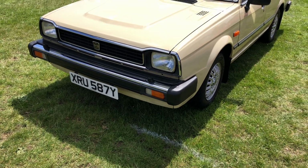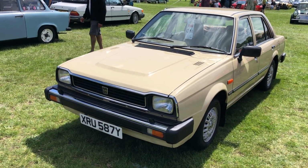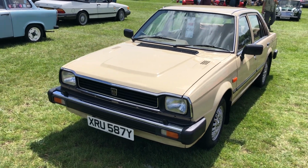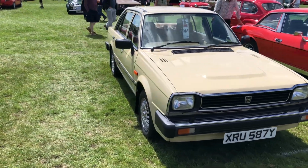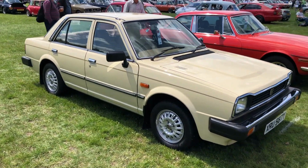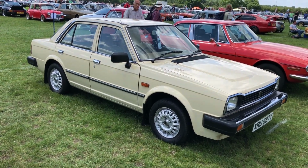And here's a very nice Triumph Acclaim. Is that something like sandalwood beige? I'm not quite sure. Maybe I misremember that one, but this was the first cooperation, I think, between Honda and British Leyland, pre-Rover days. And as you can see, very much Honda styling cues, not many changes. I think it was based on the Honda Ballade, but this one survived really well, hasn't it?